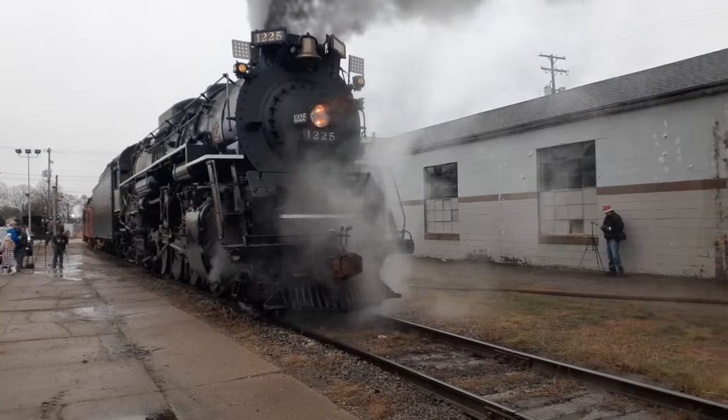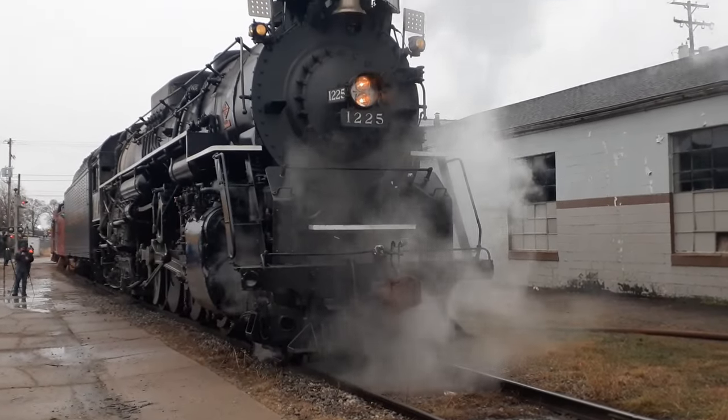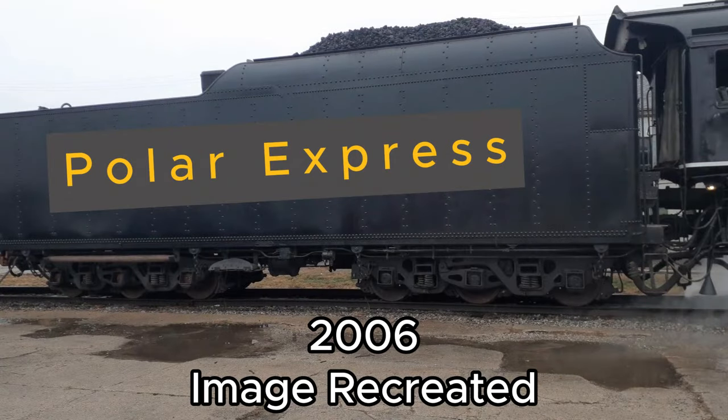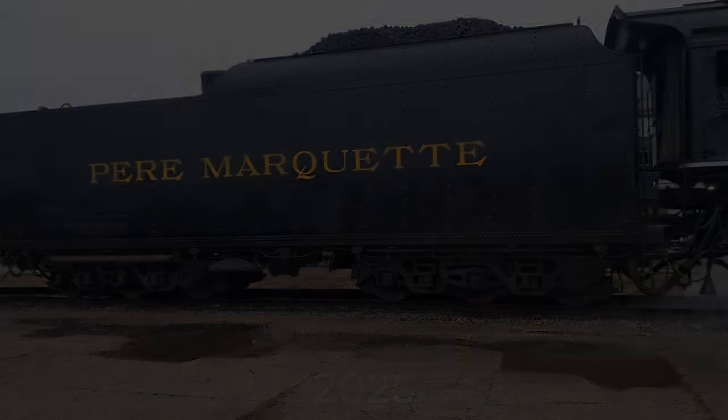Fun fact, the 1225 was the pattern locomotive in Tom Hanks' animated movie, The Polar Express. In 2006, when Railway Productions filmed the 1225 in Cadillac, the tender sported the Polar Express lettering. The tender in 2023 now shows the Pierre Marquette lettering.